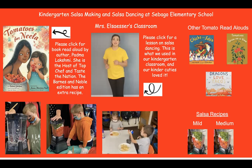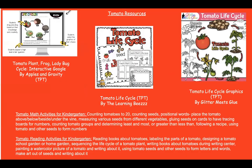But in the past, I have had classes where over 60% of the students like the salsa with the jalapenos. So I definitely would advise teachers, if they'd like to try making salsa with their students, to try both a mild and a medium version. If you go to the third slide, there are some TPT, Teachers Pay Teachers, resources for teachers if they'd like to use them, and just some additional tomato math activities and reading activities for kindergarten.